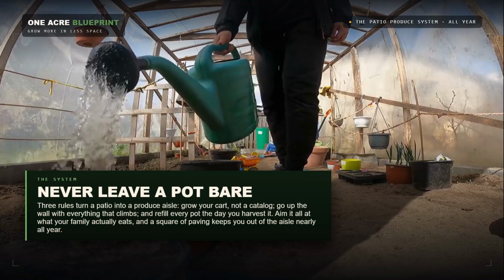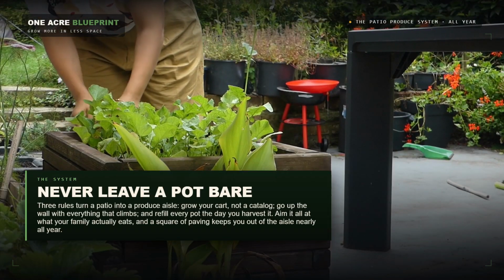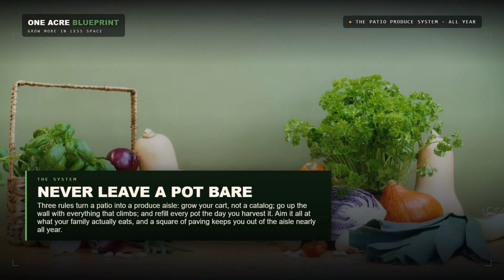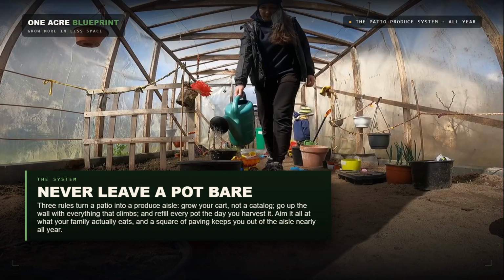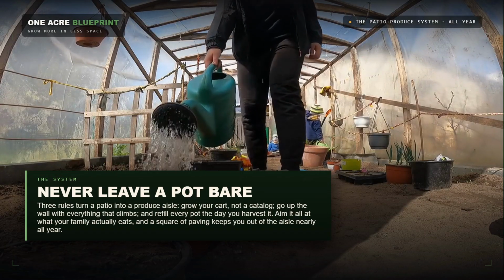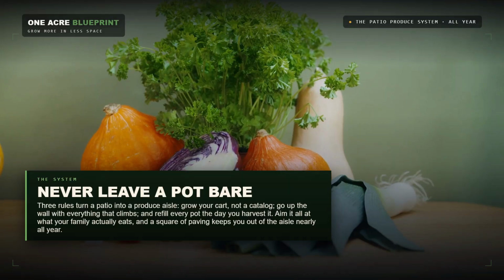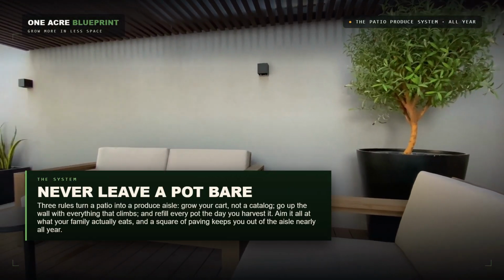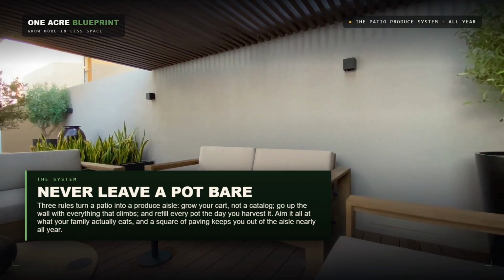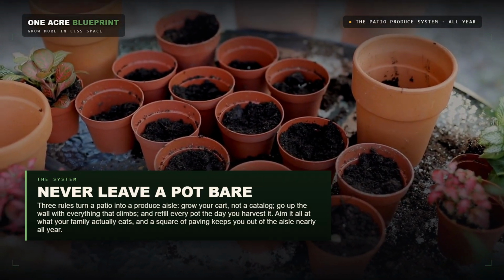And third, the big one, never leave a pot bare. The day you harvest a pot out, refill it that same day. Something fast in the shallow pots, something tall on the strings, something slow in the deep ones, and never a circle of empty potting mix sitting there wasting a week of sun. Do those three things, and the patio is always producing something, which is the only way a small space adds up to a big dent in the shopping.